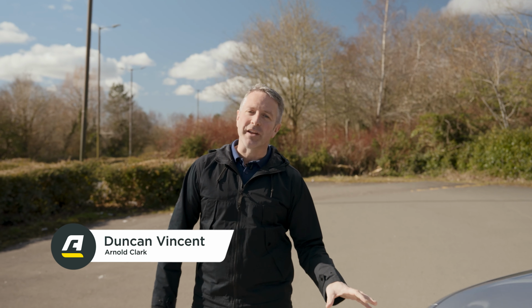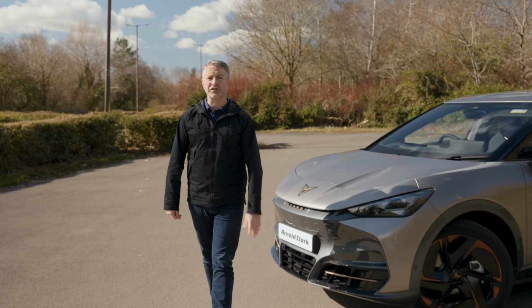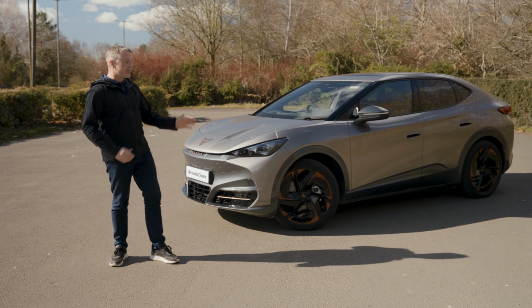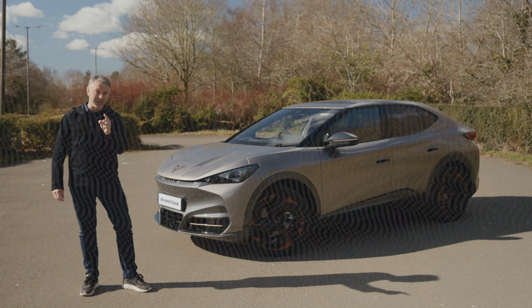This is a CUPRA Tavascan. It's CUPRA's latest offering on the SUV front, and it's only the company's second ever fully electric vehicle they've released. It's got all the bells and whistles you'd expect from this adventurous Spanish brand, and it might have one of the coolest interiors that you've seen.